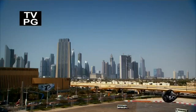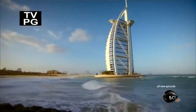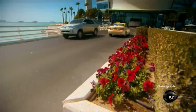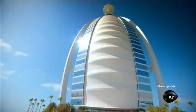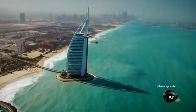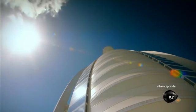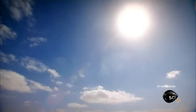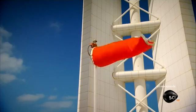Dubai's extravagance is a magnet for the rich and famous, and this is the place where the wealthiest of them come to stay. The Burj Al Arab, one of the tallest and most expensive hotels in the world. A week in this 7-star palace could set you back $100,000. VIPs arrive 700 feet up on the helipad. Landing here isn't always a breeze.